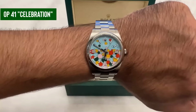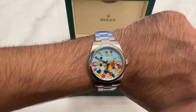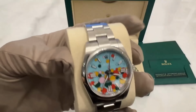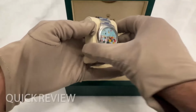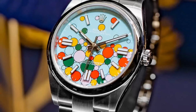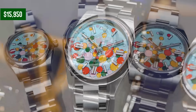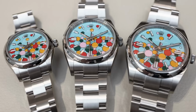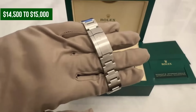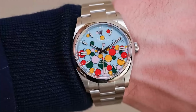Then there's the OP41 Celebration, which had been whispered to be on the chopping block, a rumor that turned out to be just that. We managed to move quite a few units just before these whispers began, but since the discontinuation didn't happen, it's been all about offloading them. Originally retailing at $15,950, authorized dealers adjusted the price down by about 10%, now targeting between $14,500 to $15,000 for future sales.